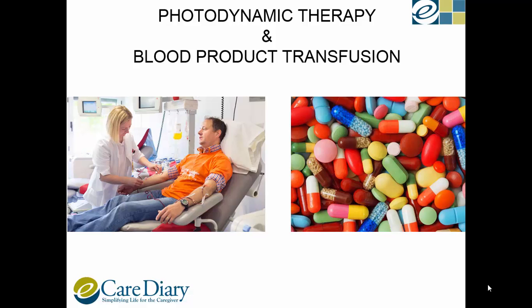Photodynamic therapy is a treatment that uses special drugs called photosynthesizing agents along with light to kill cancer cells. The drugs only work after they've been activated by certain kinds of light. Transfusions of blood and blood products temporarily replace parts of the blood when the person's body can't make its own.